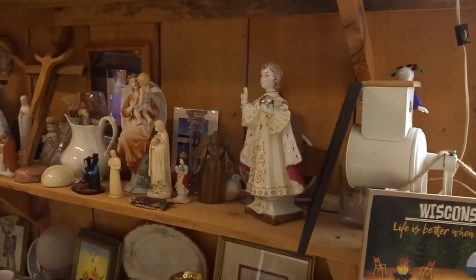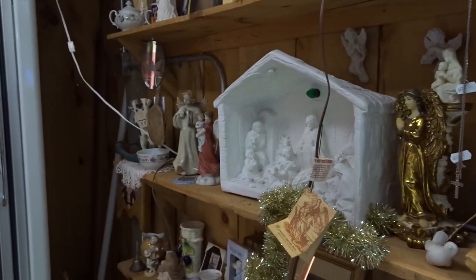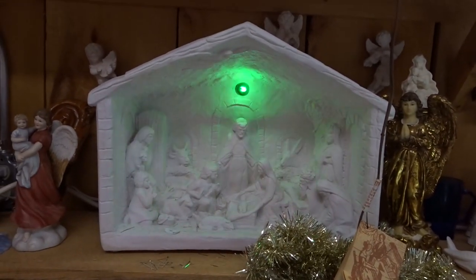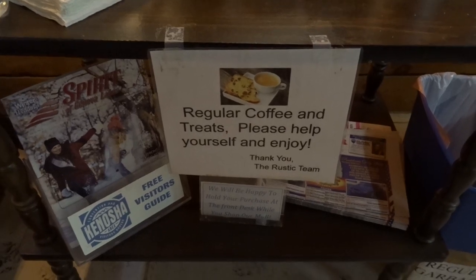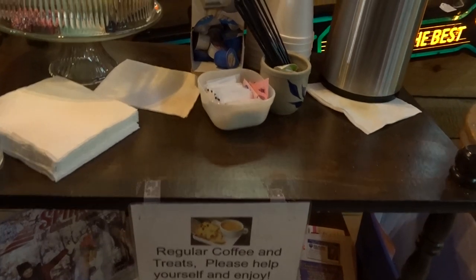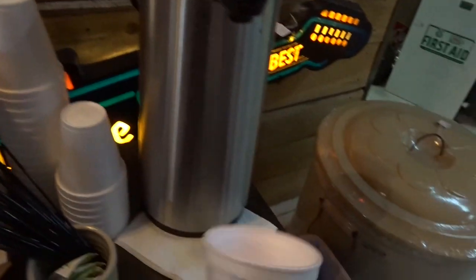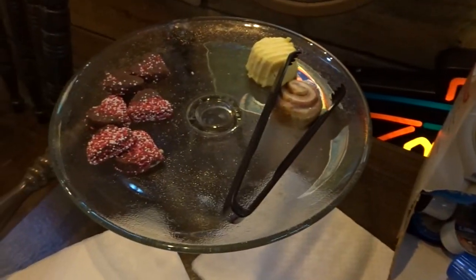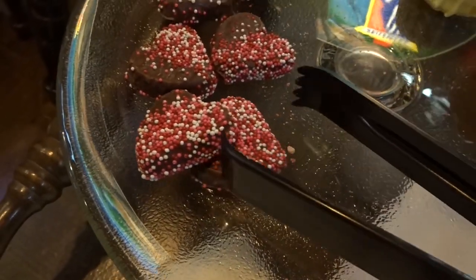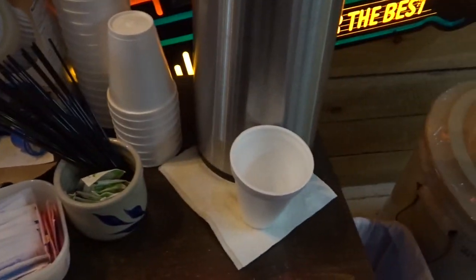We got random things over here. No real antiques, though. Oh, we got a whole party scene going on in the manger here. I like it a lot. Not only do they have free cheese samples and free milk chocolates, but they got free coffee and I love it. And they even have these little tasty desserts right here. Look at the little heart shapes. I love the heart shapes. So cute. But this coffee though.